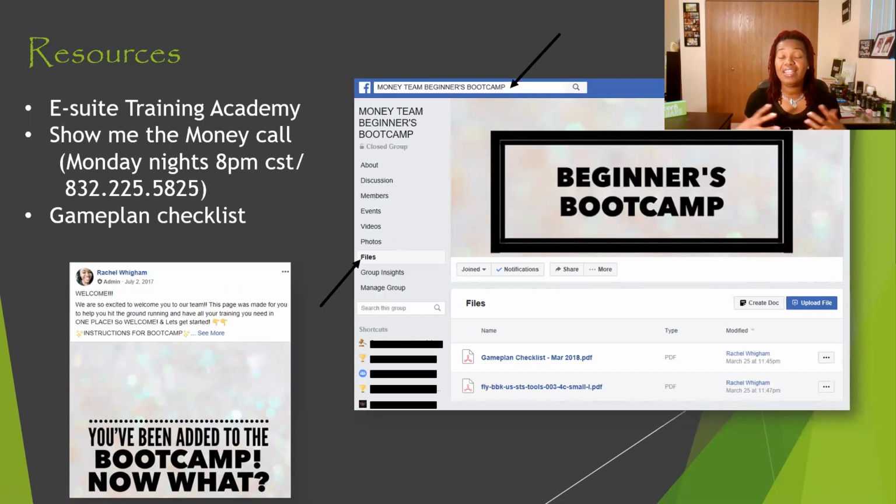And here's where you'll have the entire resources of over 20 diamonds and above, leading you, guiding you, and cheering you through your journey. So we're going to walk you through slowly but surely at the pace that you're willing to go.